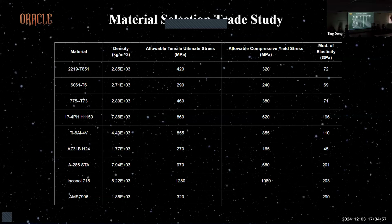So you need to know why you showed this information, right? So you chose ultimate for tensile. Why did you choose ultimate strength instead of yield strength? There was no specific reason to use it. We could have removed this column because we never use it for any calculations. We always use the yield strength for the calculation. Compressive yield strength? I believe it was.